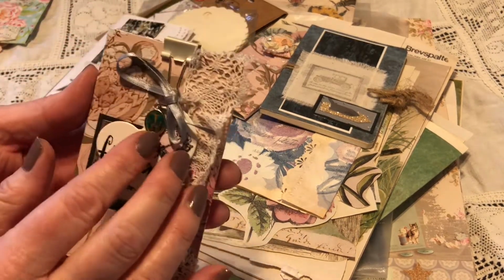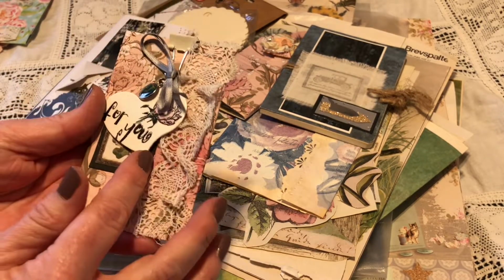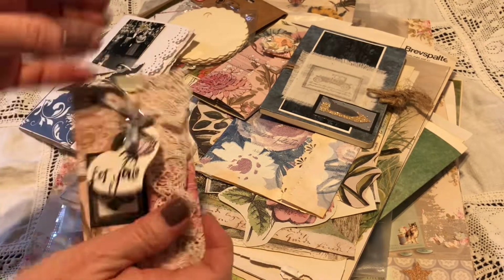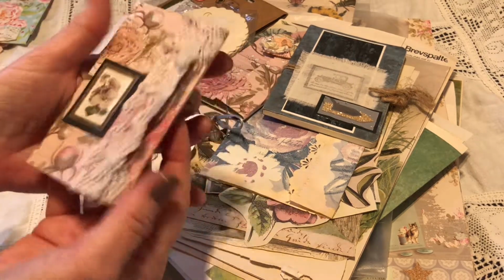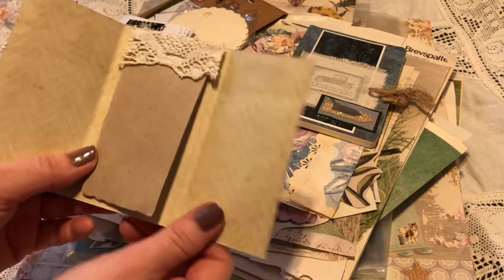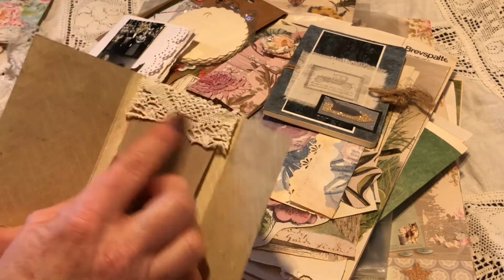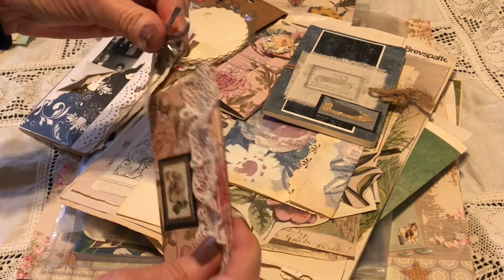And here is a little charm, and she has stamped for you, and I think colored in this heart. And there's a clip here, and some laces, and another little booklet, same thing, just a different opening. Vintage lace, love that. Really pretty paper, Karina.